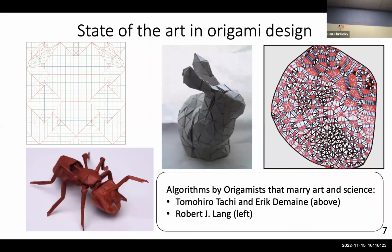Robert Lang can basically make any type of insect using an origami inverse design scheme. And this is an example by Tomohiro Tachi and Eric Demaine of a bunny rabbit. They're very smart people, but they're also origami enthusiasts. They like the challenge of taking this pattern and folding it into this shape.